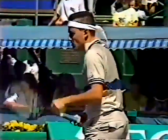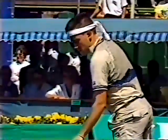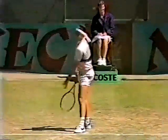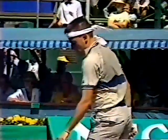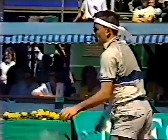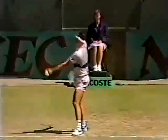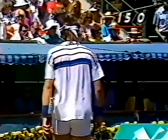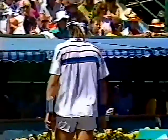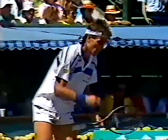No break points so far in the final set. Deuce game. That was in the third, on Pernfors' service. He's serving now from the southern end. Love. Eager there, Pat Cash, keen to put that deep into the corner and move in. Just mistimed it.